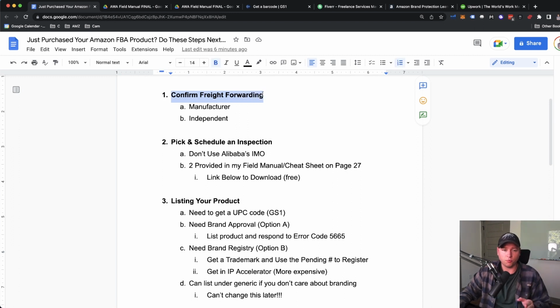Okay, so the first thing we want to talk about here is confirming your freight forwarders. That's the first step in this whole process. Now, if you don't know what a freight forwarder is, it's someone who's going to ship your goods internationally. So customs, tariffs, all that stuff. International shipping is very, very confusing, and it's better just to let someone else do this for you.